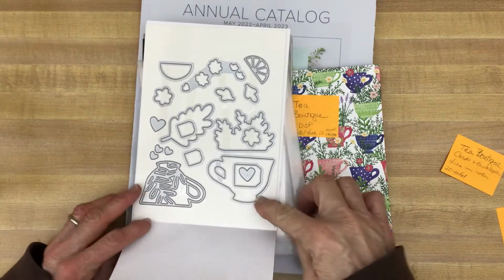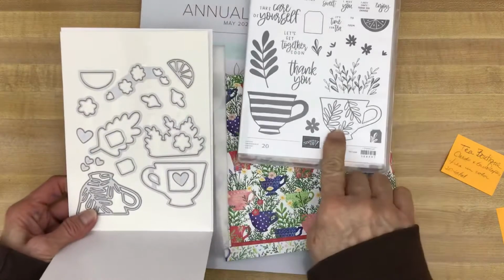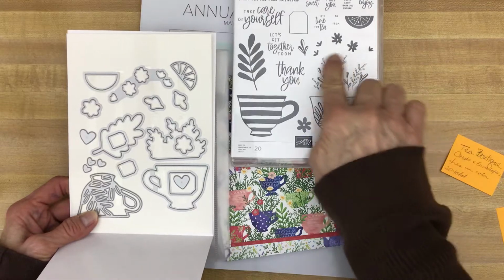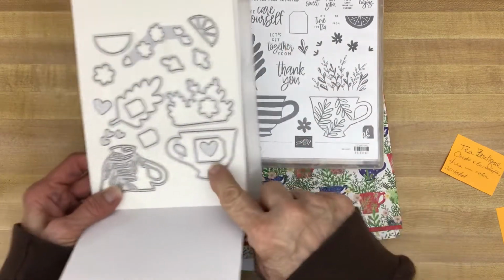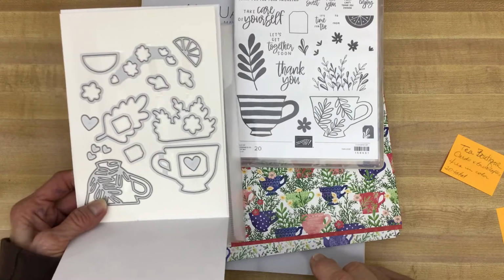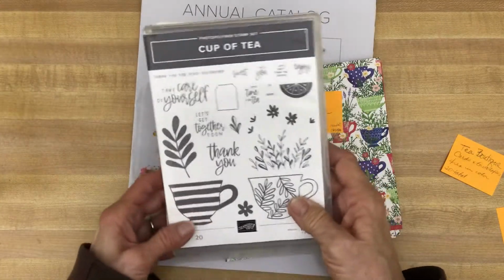And here are the dies that do cut out the teacups and the lemon, or whatever citrus fruit you prefer that to be, as well as some of the greenery. And there's this tag that cuts that out. And then there are 2 smaller tag dies. And then, of course, the sentiments on this Cup of Tea stamp set.